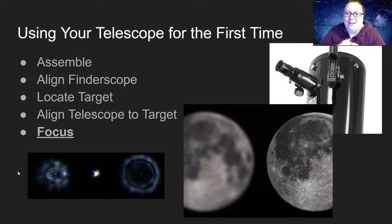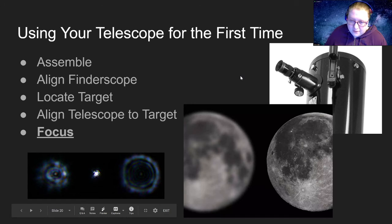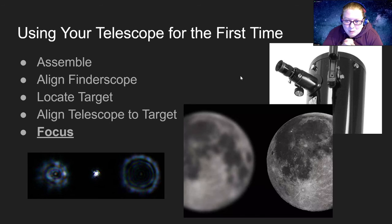It may not quite look right yet because you'll need to focus the telescope. They'll have just a little knob by where the eyepiece goes, and it'll move the eyepiece up or down until everything is nice and in line and in focus, and then you can enjoy your beautiful sights through your telescope.